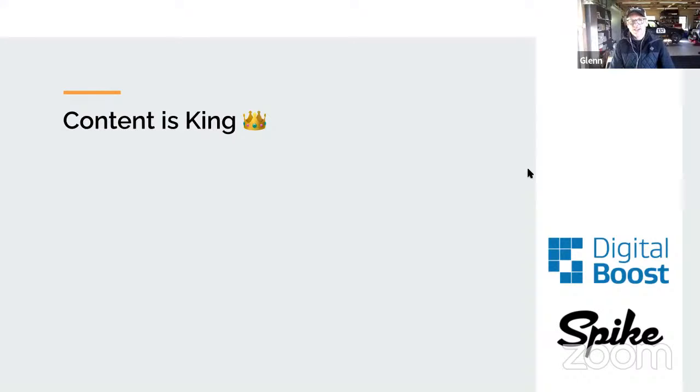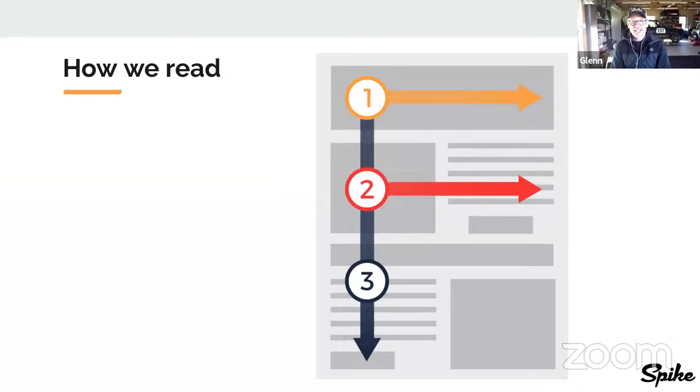Content is king. I used this slide the other week, so I used it again because I like it. But I think content is king, right? What you're sending to people is definitely king. I wanted to just talk to this again, just reminding people how we read. It's an F shape. In the Western world, we read from top to bottom, but left to right. That's how we read. So think about where you place stuff.